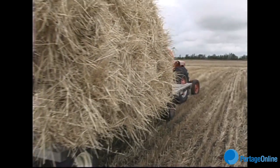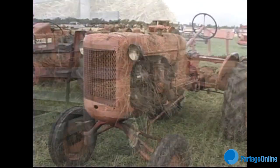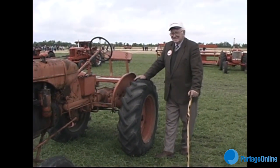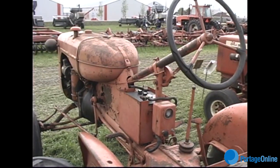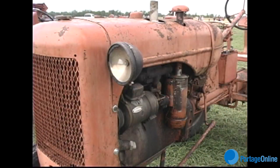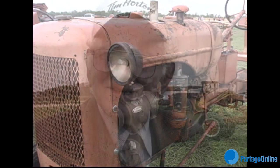Among the lines of tractors on the field, I came across Jack, a fellow Portage resident and the proud owner of an Alice B tractor. On this very morning, Jack had relieved this old tractor of its for sale sign. After talking to Jack, I realized that the old B had found a new home.